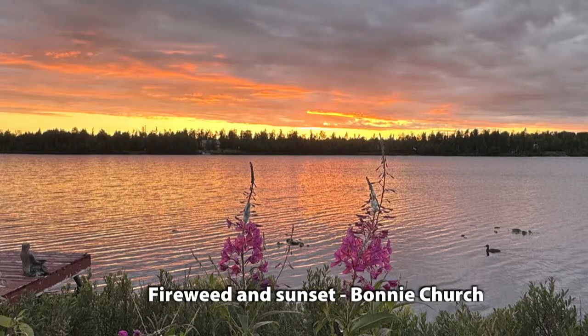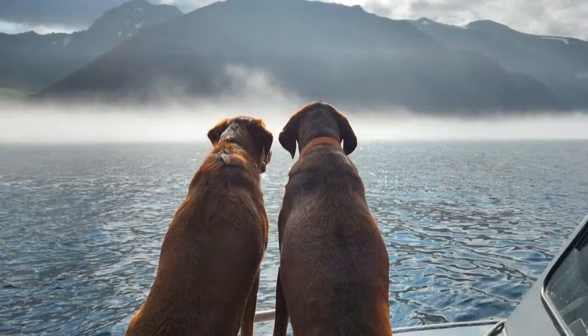Fireweed. Don't let fireweed bum you out. Look how far from the top this fireweed photo is. Bonnie Church, it's the fireweed as well as the sunset. Looks like a little family of ducks maybe in the background there, taking in the sunset as well. It looks like a little gnome there on the deck, a little decoration.